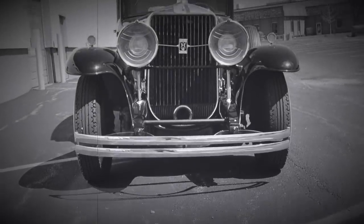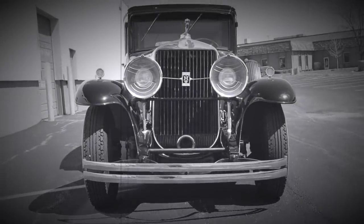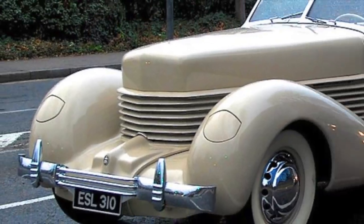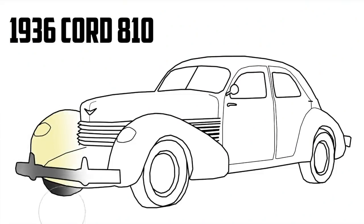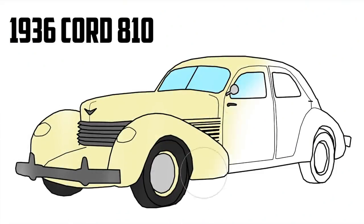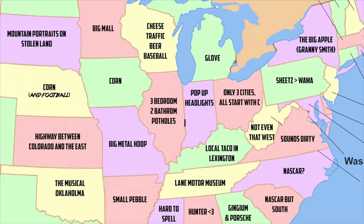Pop-up headlights can be traced all the way back to 1936, with the Cord 810 featuring the first pop-up headlights on a production vehicle. The Cord 810 was built by the Cord Company, which was a division of the Auburn Automobile Company in the state of Indiana. So, if you're looking for a home of the pop-up headlight, it's in the Midwest.